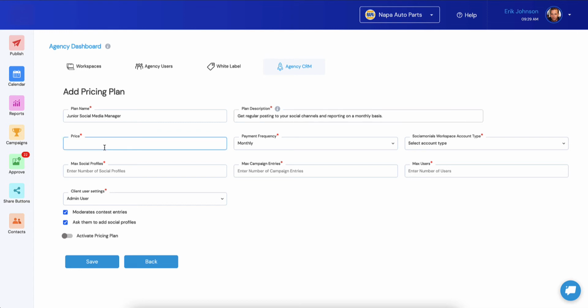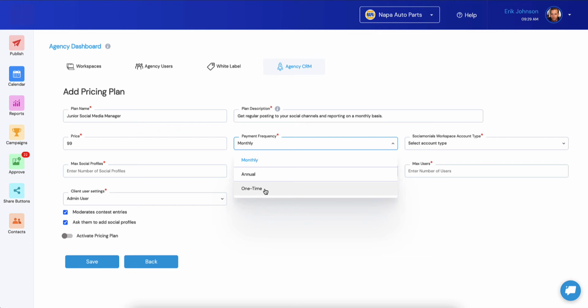Now the plan. So this is where I would put my $99, and that's going to be monthly, but you also have the option of making this an annual or even a one-time. If you want people to just, let's say pay $500 and get lifetime access to the software, go ahead and click one time and do it that way. But I'm really interested in building my monthly income, my passive income. So I'm going to choose monthly here.